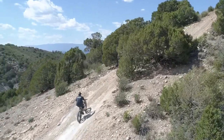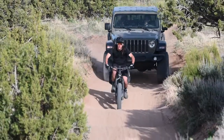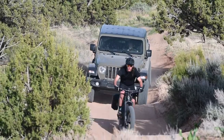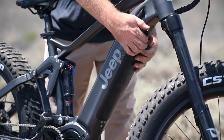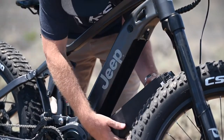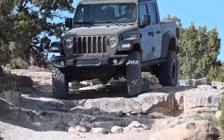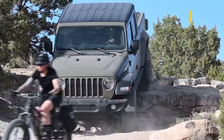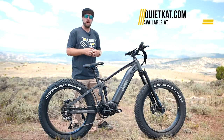It ships as a Class 2 electric bike and features a thumb throttle as well as pedal assist. To meet Class 1 regulations, simply unplug the throttle and you're ready to go. The all-new Jeep e-bike features a hidden integrated battery which sits inside the down tube for extra protection and safety. The FireLink suspension system is a true 4-bar linkage found on many modern mountain bikes and is capable of tackling even the roughest terrain.